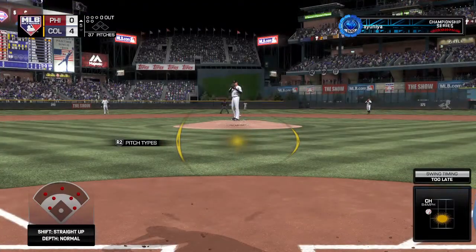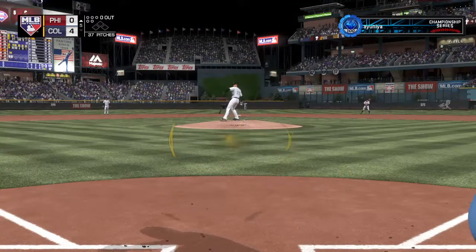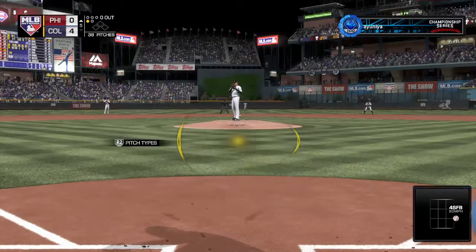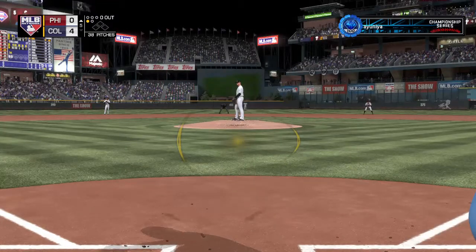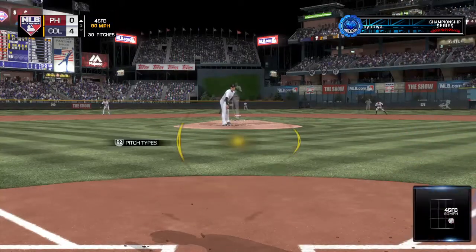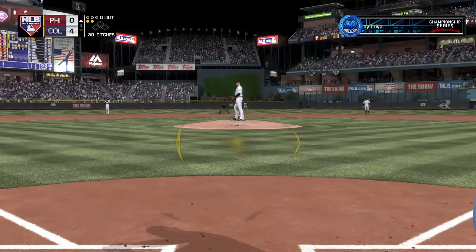So striding in, number 5. He drew a walk his first time up. Fielder, number 5. And, looked inside, but that's ruled a strike. 0-1. Now here it comes. And he watches a called strike at the knees. No balls and 2 strikes. Here it comes, 0-2.